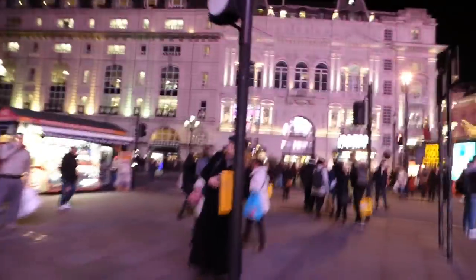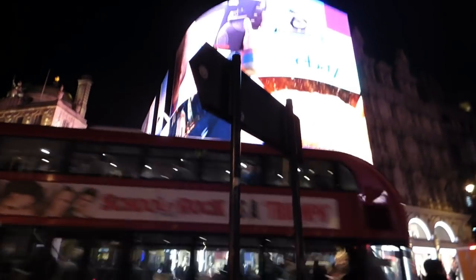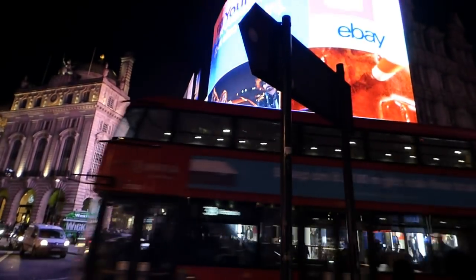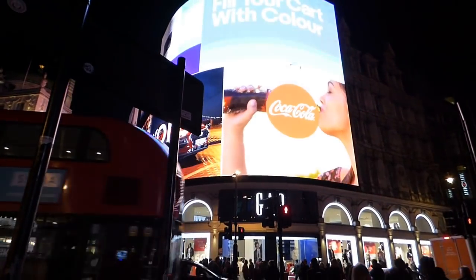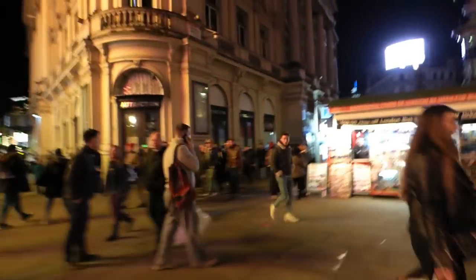Piccadilly Circus is just massive. It's just always very, very busy. And just behind me is the famous advertising space, basically. It's rather giant. I'm going to have to go this way, hold on.